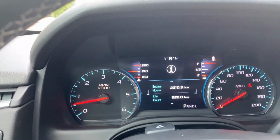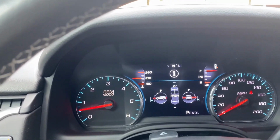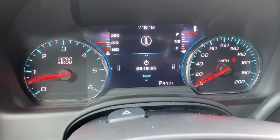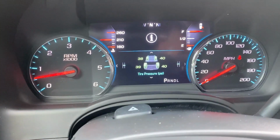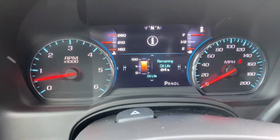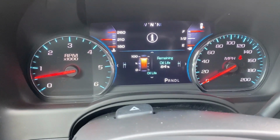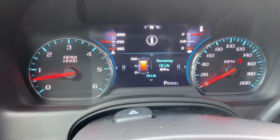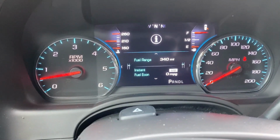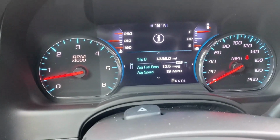Here in the center, it gives you your engine hours. You've got your all-wheel drive control, just to let you know if you're leveled and things like that. And you've got a timer here, nice little timer, and it tells you your tire pressure. Okay, that's another great thing I love about the truck. It tells you tire pressure and oil life. That's 100% oil life remaining. Okay, or actually I'm at 84%. I'm sorry, 84% oil life remaining. Okay, and your fuel range, 340 miles and so on. So those are some of those features.